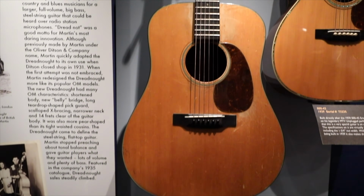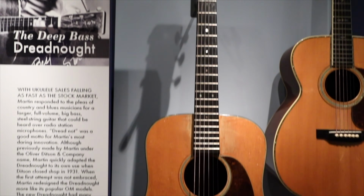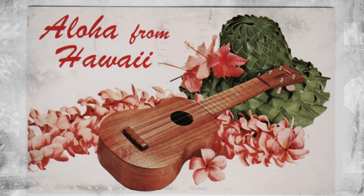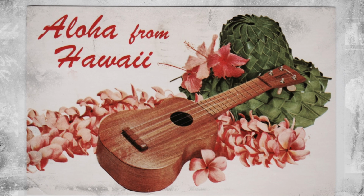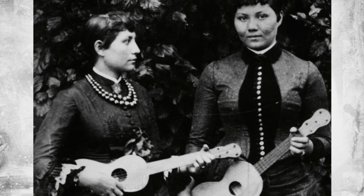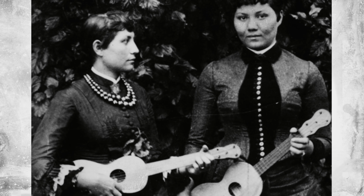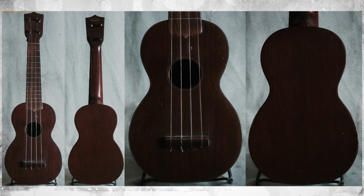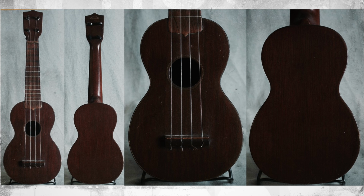Changing from gut to steel strings helped the bottom line, but the company was saved by an explosion in popularity of a new type of music, and it would transform their fortunes like never before. In 1915, Hawaiian music swept America. Ukuleles were suddenly in such high demand that music dealers couldn't keep up. Martin introduced its first models in January 1916, and for the next decade, they accounted for the bulk of the company's income.